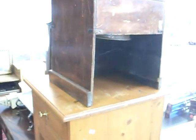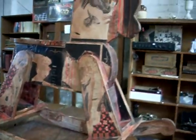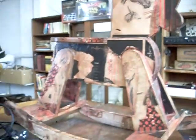There you go. So you put whatever you want underneath here. Came from an old wool place or something like that, so they might have used it to look at the wool. This is a cool little rocking horse with a bit of decoupage and stuff all over it. I think it's signed by the artist underneath, Adrian Brierley.